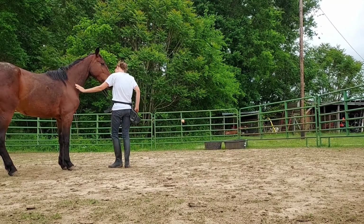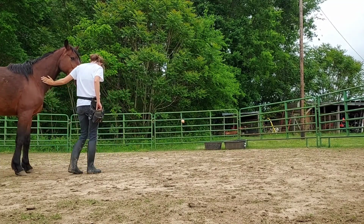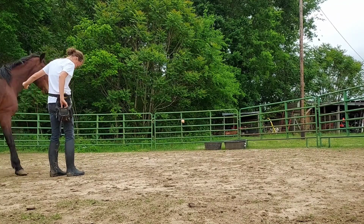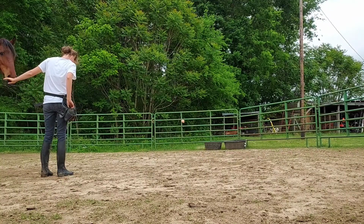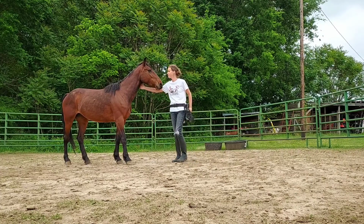And it's not immediate, but you can see here, I'm just reaching down her leg. She's not super comfortable with it, but she doesn't run off. She's waiting for me, and I'm asking her to stay. If she moves, I don't chase her around. I'm just standing there waiting for her to get comfortable again and then moving from that point.